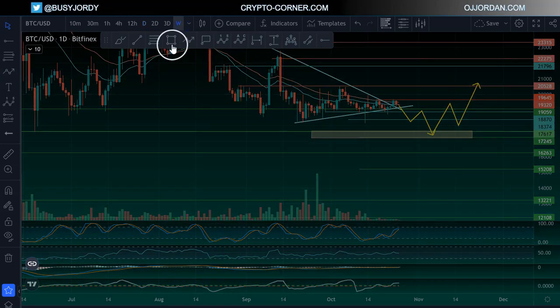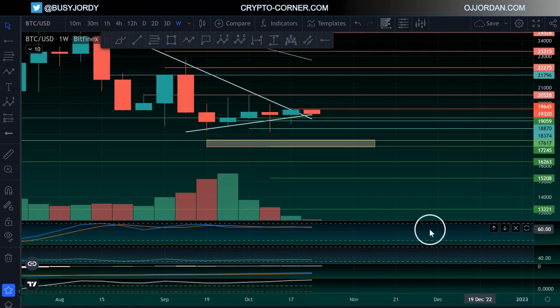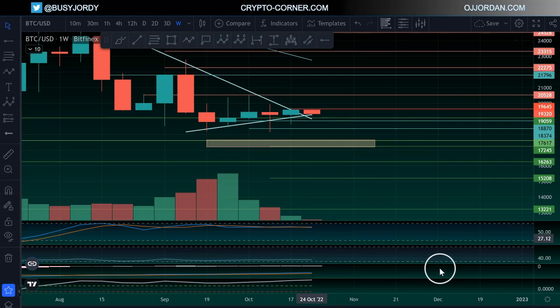Now let's take a look at the weekly so that we can see the longer time frame and see what we can expect in the longer term. Well, the first thing that I'm seeing here is overbought RSI. Not in the extreme overbought region, but still quite high here, and is just crossing on the downside. So this is indicating a bearish price action that is coming.